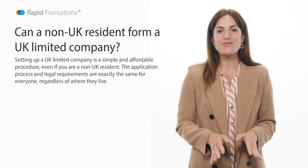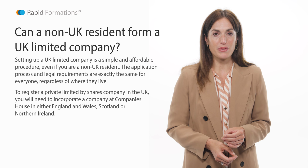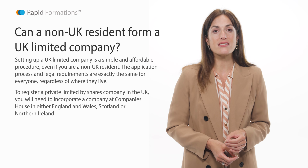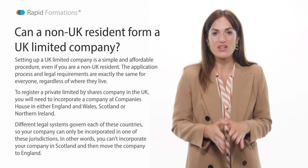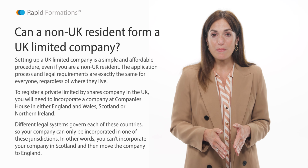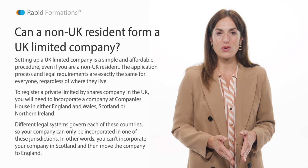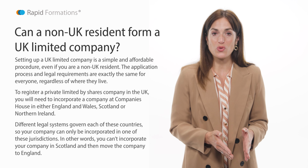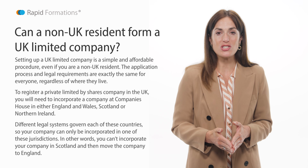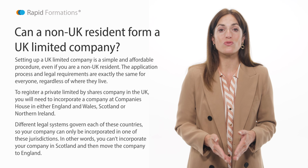To register a private limited by shares company in the UK, you will need to incorporate a company at Companies House in either England and Wales, Scotland or Northern Ireland. Different legal systems govern each of these countries, so your company can only be incorporated in one of these jurisdictions. In other words, you can't incorporate your company in Scotland and then move the company to England. However, you can base your business anywhere, and you can trade throughout all parts of the UK and overseas.